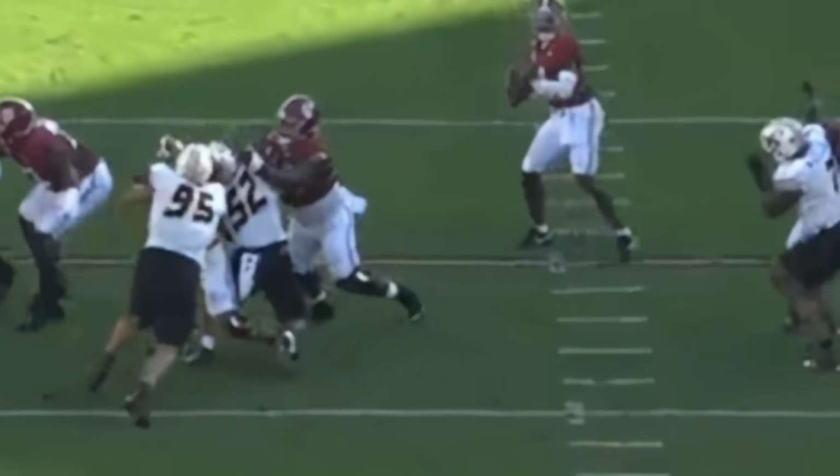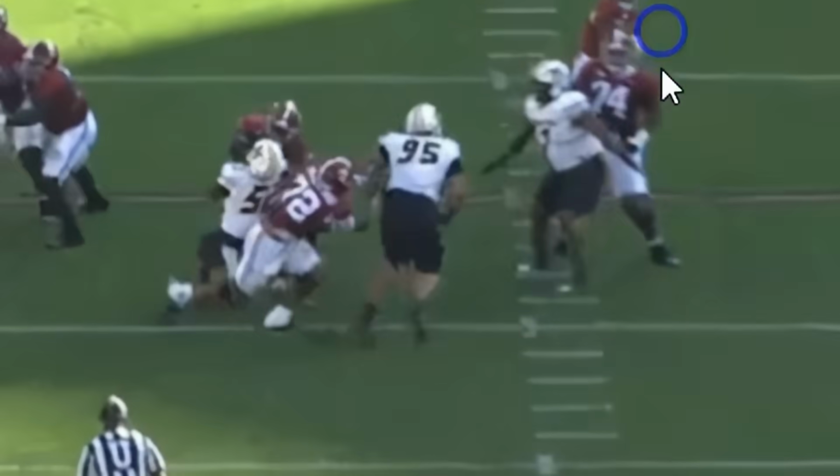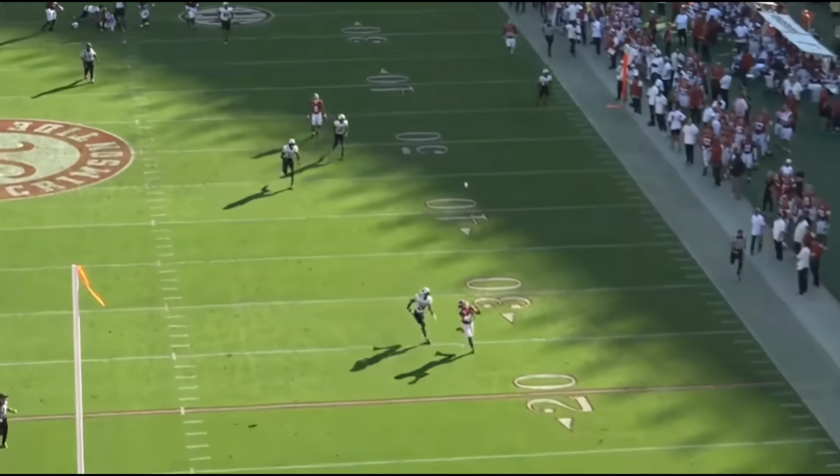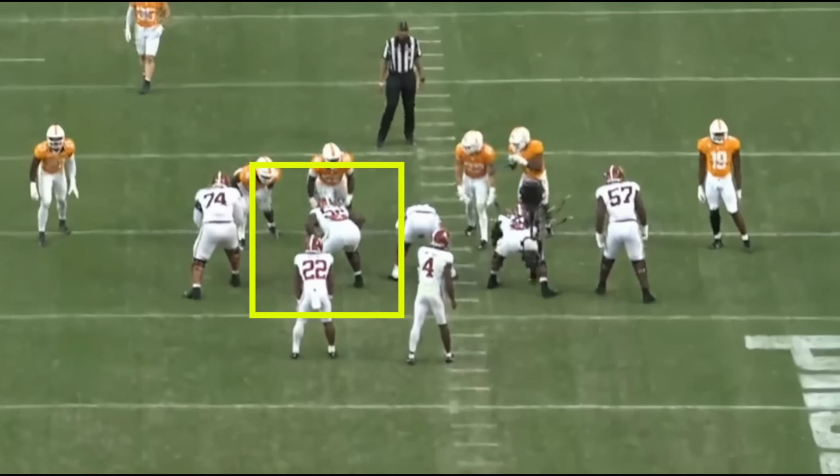Just a beautiful rep once again by Booker to be able to keep the quarterback clean, give the quarterback the opportunity to get the ball out. And you see him throw a pretty nice pass. It is an incompletion, but you see Booker do a really nice job switching and anchoring now.